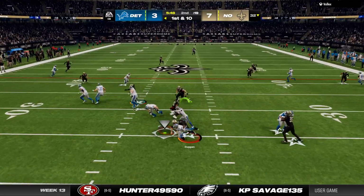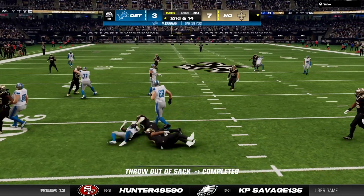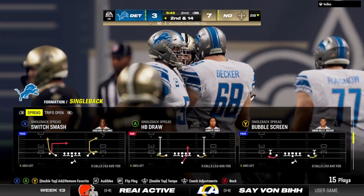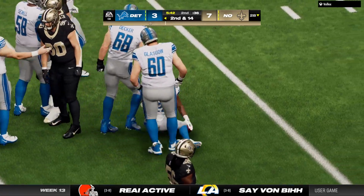Duggan will look to throw this. Setting up the screen. This is Gibbs. And he is going to lose yardage here. Not what they had in mind there. That's going to go as a loss of 4.